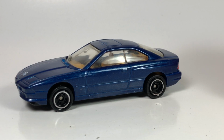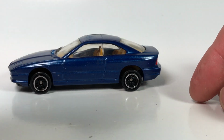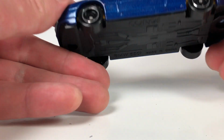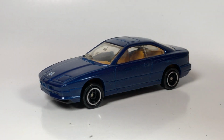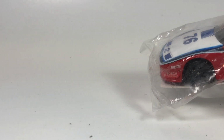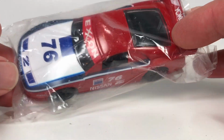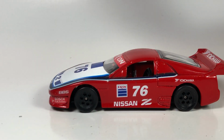I mean, well, we got Impala's a pretty big car, but what do you guys think of this? I have a very, very few larger scale vehicle collection. And I promise you it's not going to grow. Right, it's not. I swear it's not going to. And then this Nissan Z. We're going to open that right up. I thought this just looked cool.